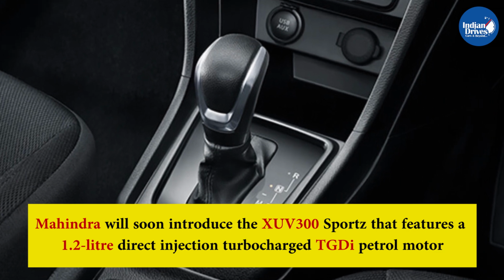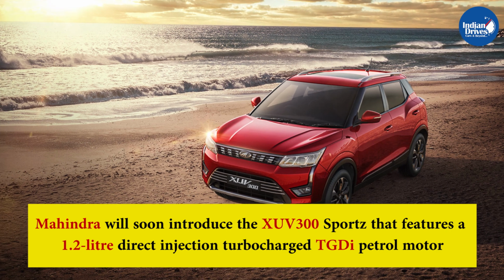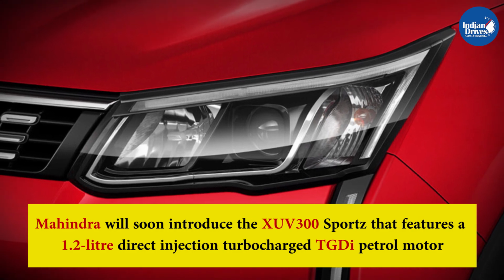Mahindra will soon introduce the XUV300 Sportz that features a 1.2-litre direct injection turbocharged TGDi petrol motor. This motor makes 130 bhp and 230 Nm of torque.